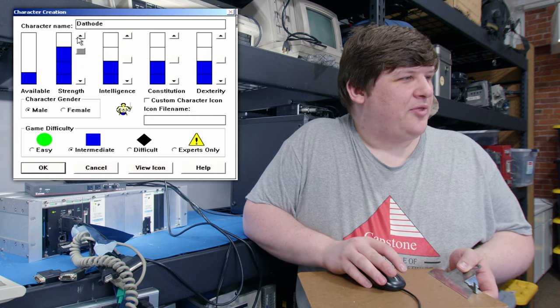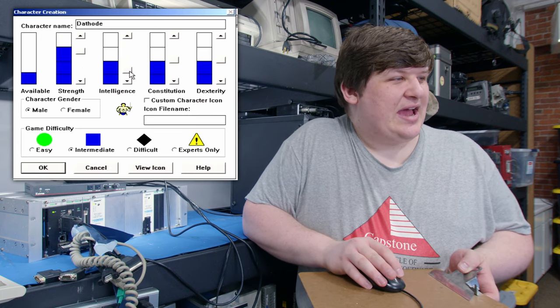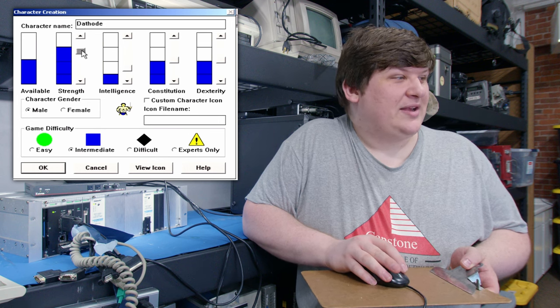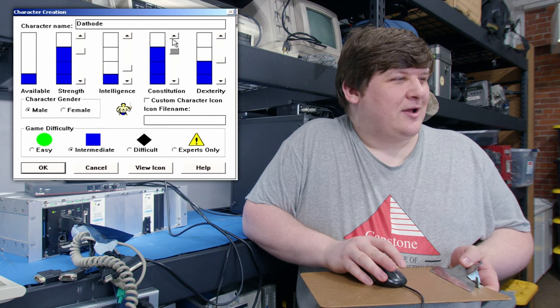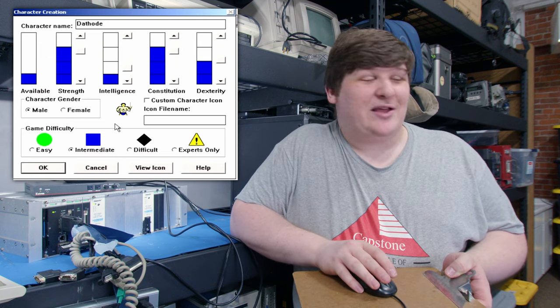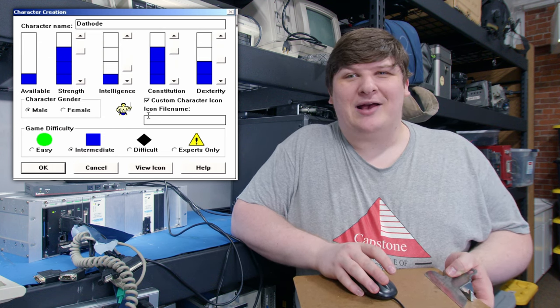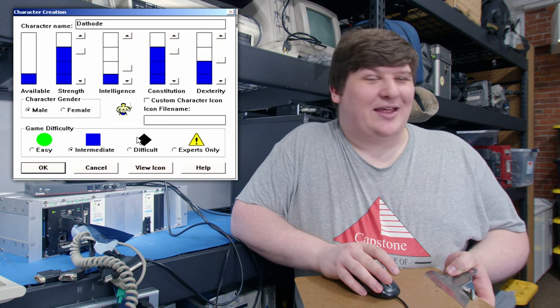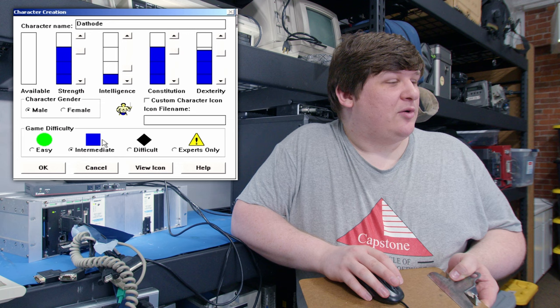Strength, all the way. Intelligence, have you met me? Strength, more. Oh, no, it doesn't go any more. All right, well then, Constitution. Perfect. Oh, wait a second, I never noticed this. The interface is built out of icons because you can actually load a custom character icon, presumably out of an ICO file. I love it. I'll take Heal Minor Wounds.